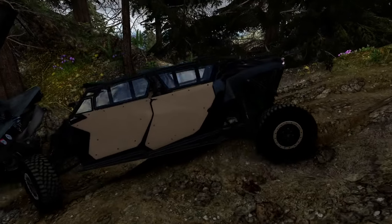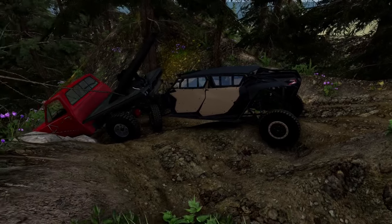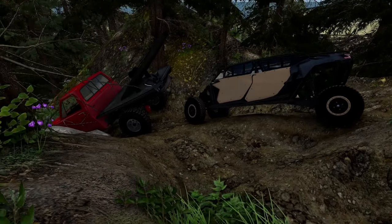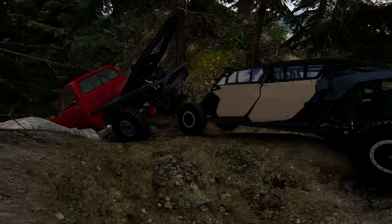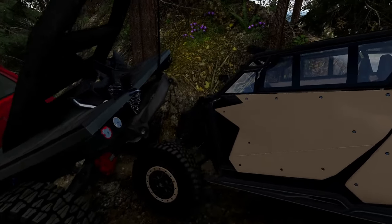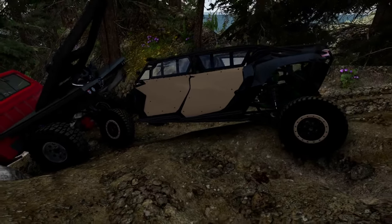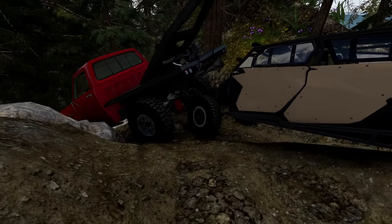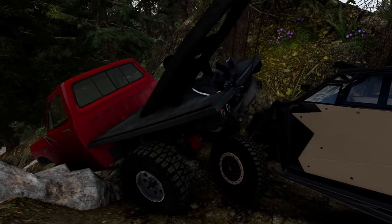Are you in the Can-Am? No. I'm in my truck. Dude, it's going in reverse. I'm doing that. I'm trying to hook it, man. Oh, okay. Now, okay, wait. Leave it right there. All right, now let your tow down. Stop. I can't. Okay. Okay, now back up with your truck. No. You hooked your own bumper. All right, back up with the truck.